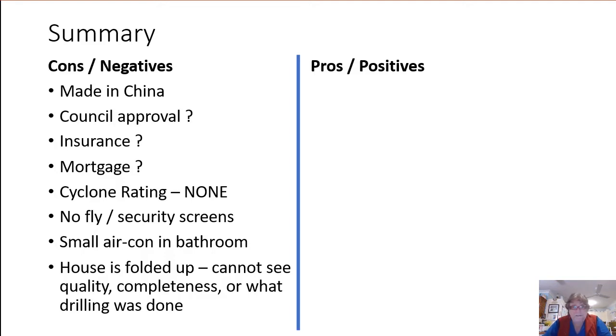The pros or positives? Well, it seems solid. It seems well made. I reckon at the very least, as long as you look after it, you'll get at least 50 years out of it. It's got to last longer than a caravan, surely. Unless there's huge storms or the paint chips off and rusts and you don't take care of the rust or something. As long as you keep it looked after and painted and check the frame, I think you've got to get at least 50 years out of it, surely.